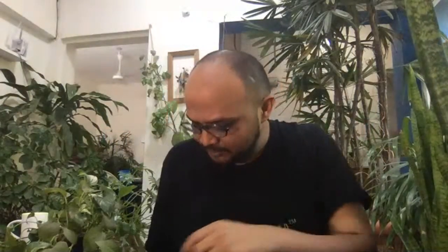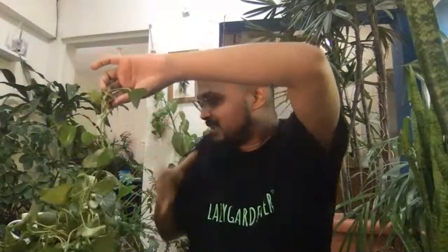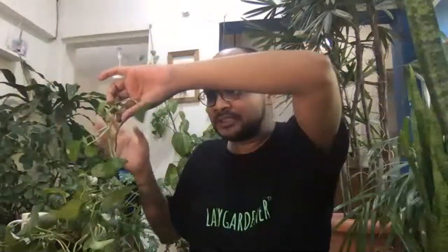And the best thing with money plant is, I can cut this here. This plant will get a sign of lateral growth. And then I can use the remaining part just to propagate more plants. If nothing, I can go and put it back in the same pot so that there's a new line of main stem, and that's how you make a pot really bushy and good looking.